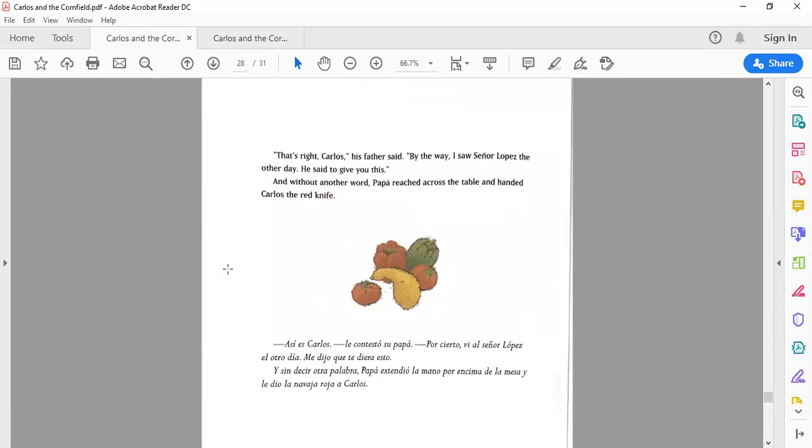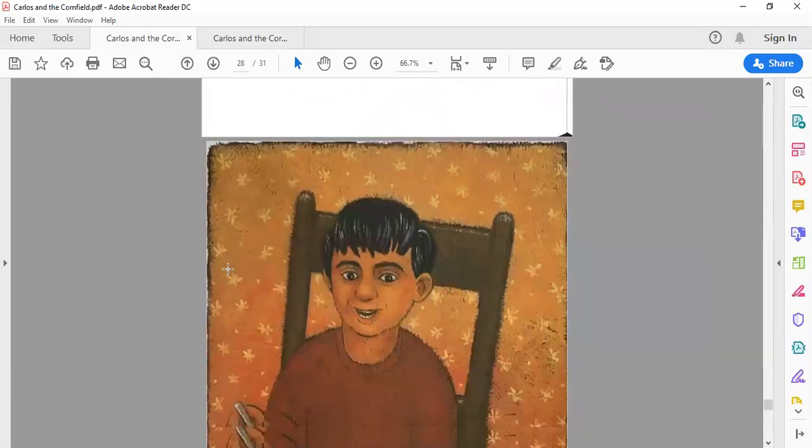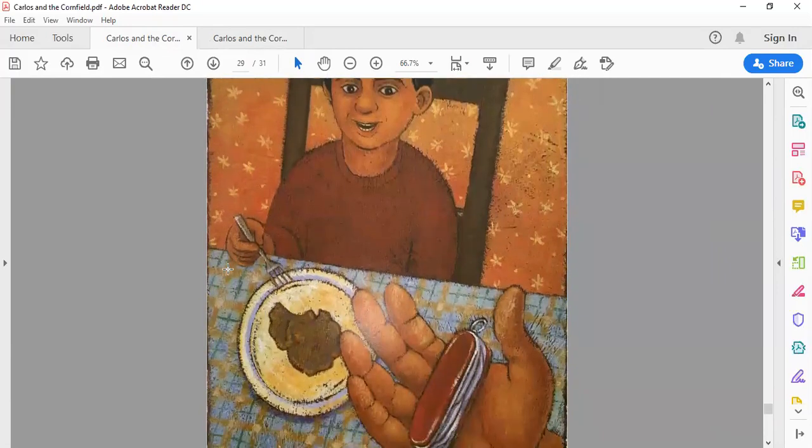"That's right, Carlos," his father said. "By the way, I saw Senor Lopez the other day. He said to give you this." And without another word, Papa reached across the table and handed Carlos the red knife. He got his red knife back. Look at how happy Carlos is.